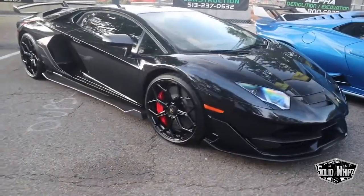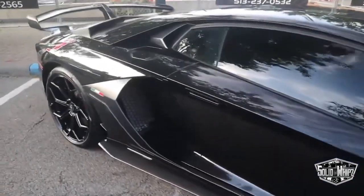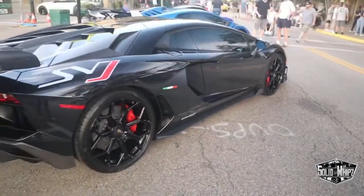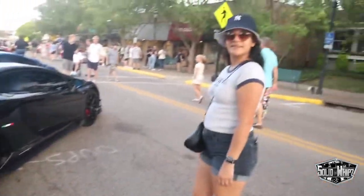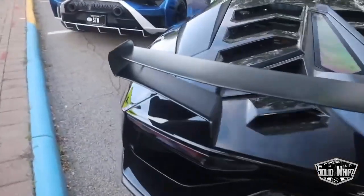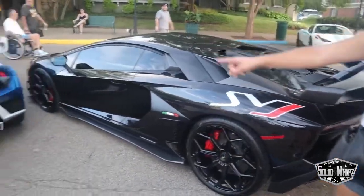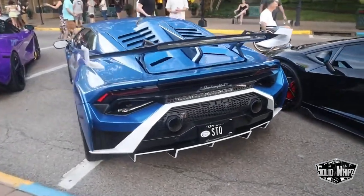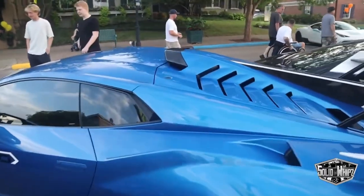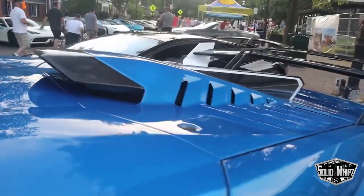Now this thing, this is crazy. This is the SVJ. $800 to $1 million for this car. And CJ on 32s took one of these and painted it orange. He said, I got the FU money. When you can take apart and paint an SVJ. And it's crazy too, it's the STO. Huracan. Never seen one of these up here. She was like, what is that? Yeah, that's that racing stuff.